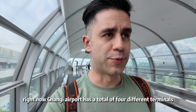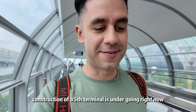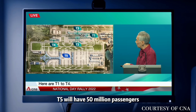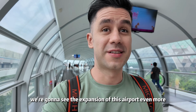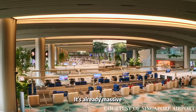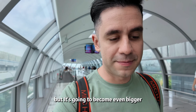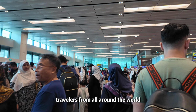Right now, Changi Airport has a total of 4 different terminals. Construction of a 5th terminal is underway right now. And this is T5. T5 will have 50 million passengers, which is equal to T1 plus T3. So probably in the next few years, we're going to see the expansion of this airport even more. It's already massive, it's already a huge airport, but it's going to become even bigger with more capacity to receive travelers from all around the world.